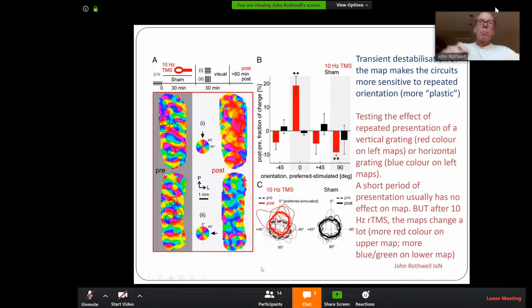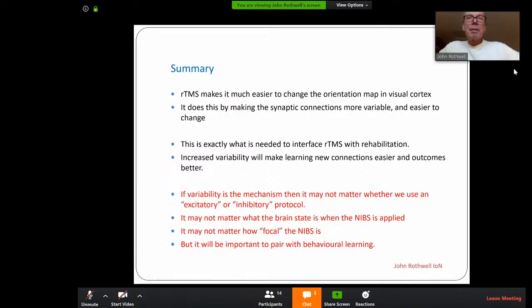So let me just summarize that. Repetitive TMS makes it much easier to change the orientation map in the visual cortex. And it does it by making the synaptic connections more variable and easier to change.